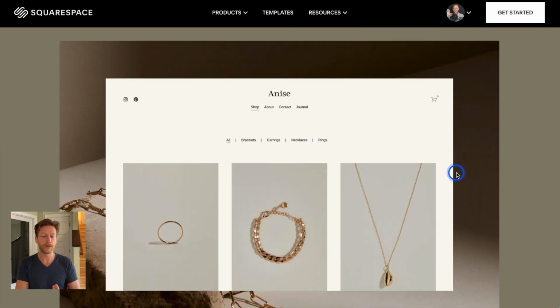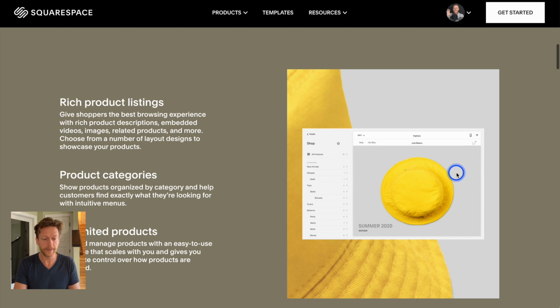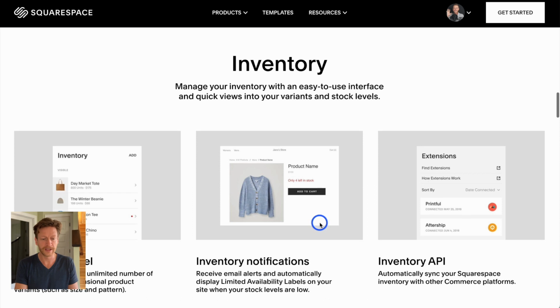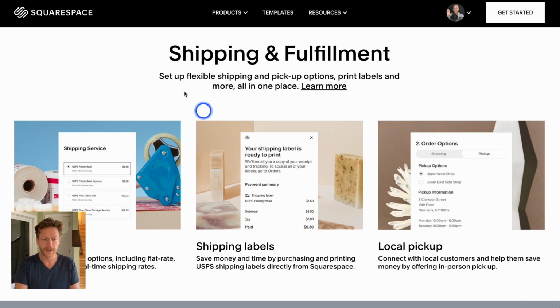Now, this is what it looks like. You can imagine if you create jewelry, then you can create a shop where people can buy this jewelry online. And then as we scroll down, it talks about the different product listings, categories, and unlimited products. And Squarespace generally adds to these products over time as well. So then it can add to the flexibility as it grows. Now, scrolling down some more, it talks about here how you can have inventory. So manage your inventory with an easy-to-use interface and quick views into your variants and stock levels. So let's say you have 5 of those jewelry pieces, and it's going to keep track of that inventory for you. And then shipping and fulfillment. So you can set up flexible shipping and pickup options, print labels, and more all in one place. So you can see here how it's like an all-in-one solution.